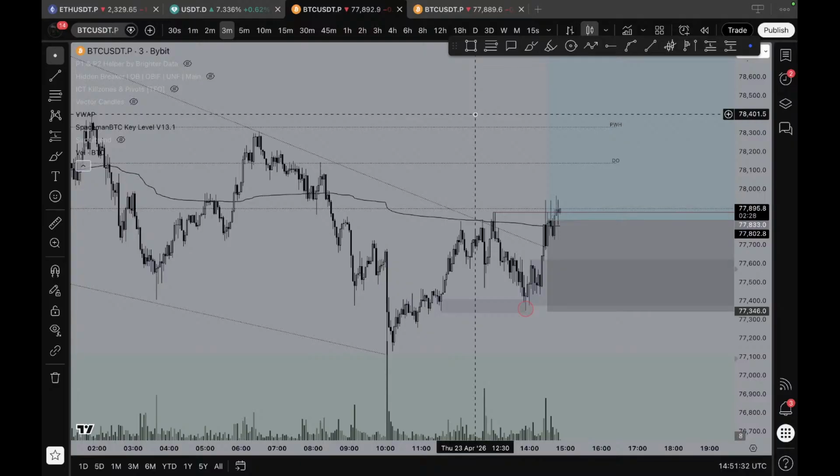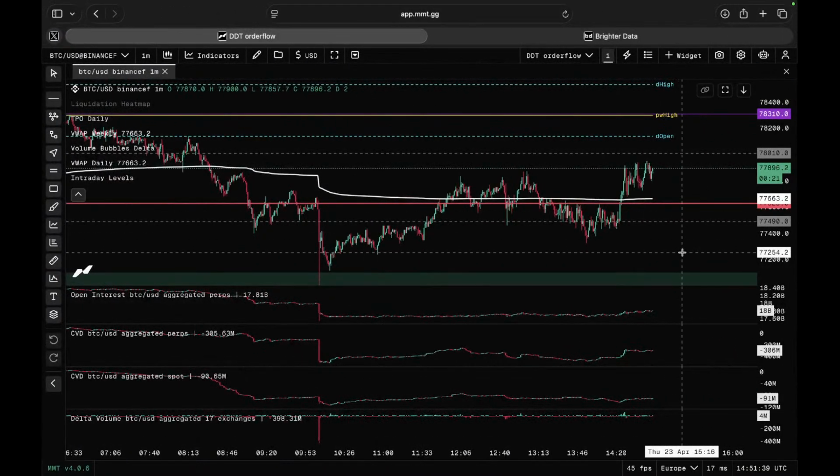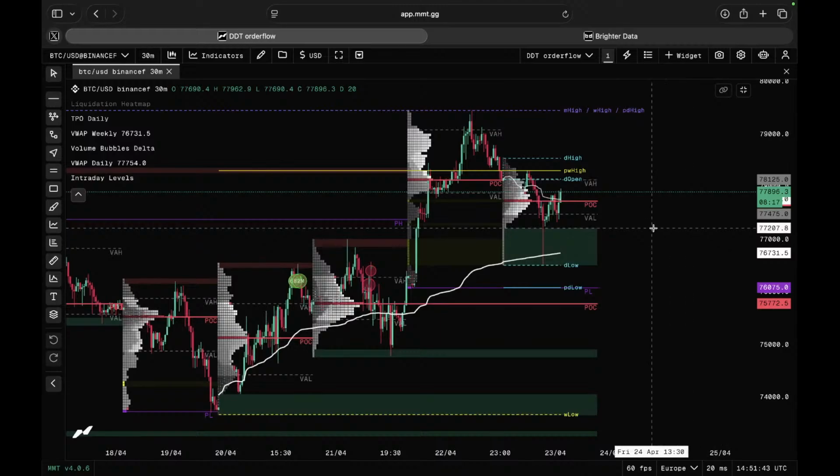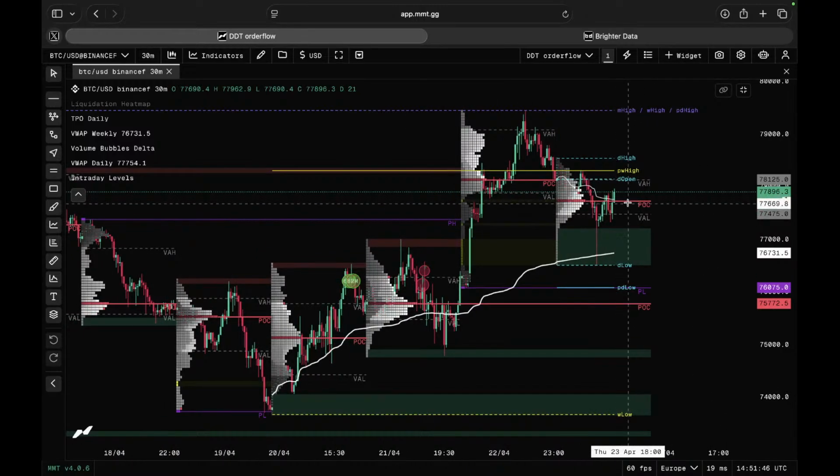We also flipped daily POC from MMT, and yesterday we have a London pivot too. Let's see. Yeah, indeed.